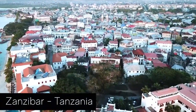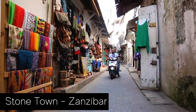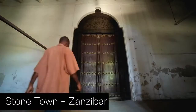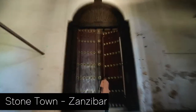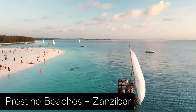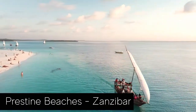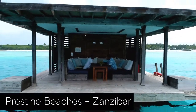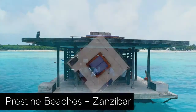As the enchanting melodies of Tar Orchestra's serenade you, take in the sights and sounds of Zanzibar's unforgettable Stone Town. Conjure up dreams of romance and mystery while relaxing on the pristine beaches of Zanzibar and Pemba.